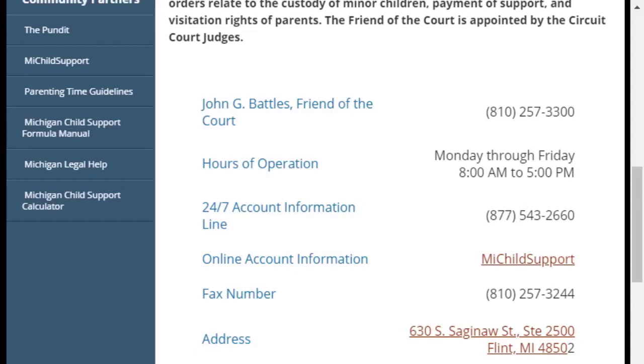All right, we had a little bit of a blip there, but here's our address, 630 South Saginaw Street, Suite 2500. That means we're on the second floor of the McCree Courthouse in downtown Flint. We used to be in the administration building, which was 1101 Beach Street. We are no longer there. We moved last May of 2020. We moved to the McCree Courthouse, and we are on the second floor.